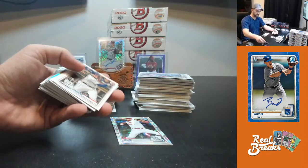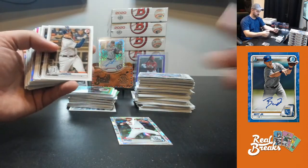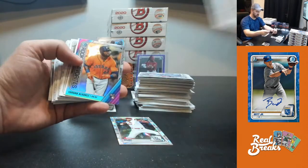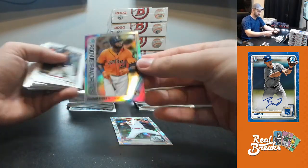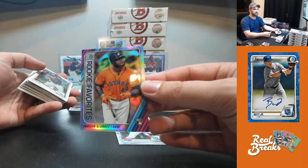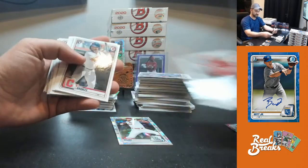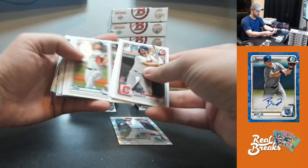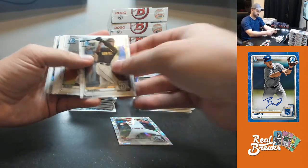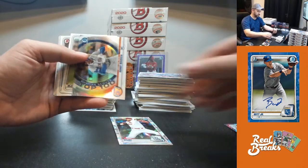There's Diaz first Bowman chrome. I'm getting that chrome dust. These cards have so much chrome dust on them. Start inhaling that after a while. Rookie of the Year favorites, Yordan Alvarez. Ronnie Mauricio, Bowman Scouts.